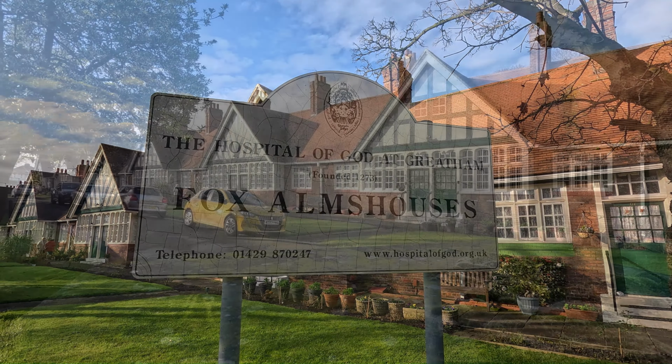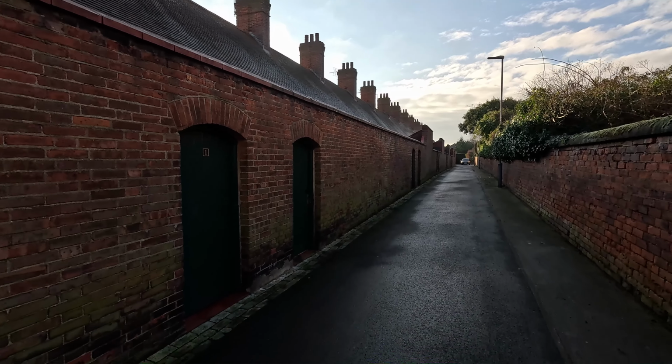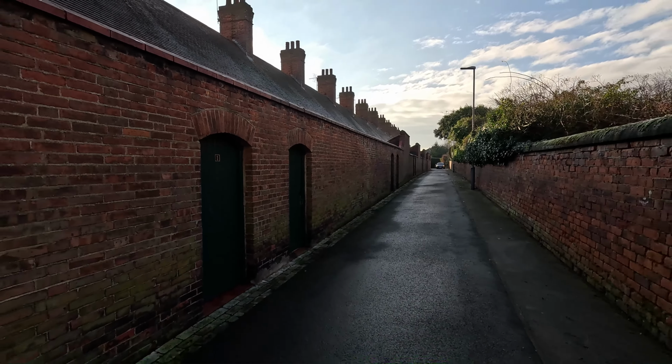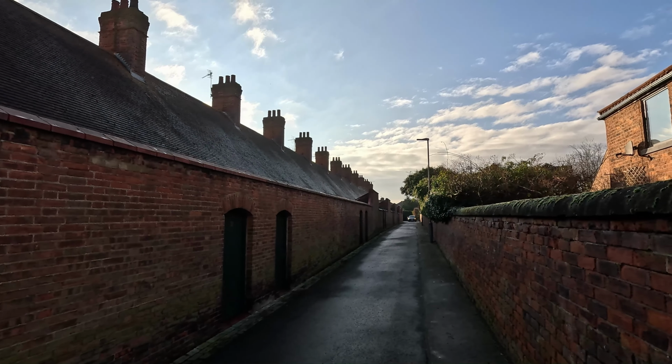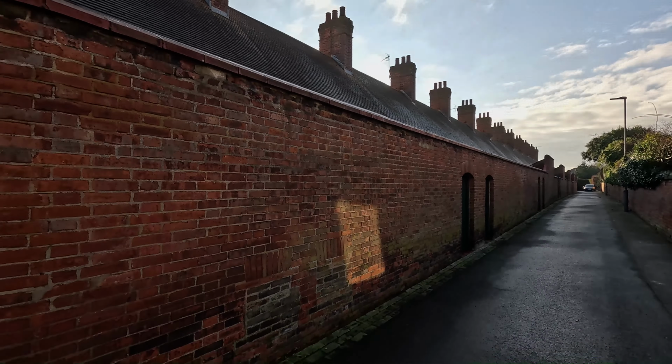As you can see here, this is the actual back of the almshouses, the little side alley. You can see all these little doors, and they've got little outbuildings. You can maybe see in the distance a green door, little outbuildings. These buildings are kept really nice and clean, and the residents take care of them and present them well. In spring and summer, if you walk past, all of the fronts of the houses are in bloom. You see lots of colour in the flowers that they plant. It's a very lovely place.